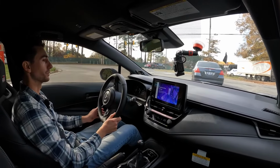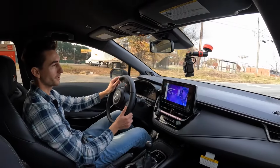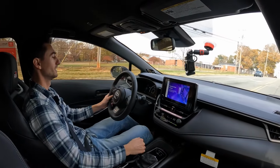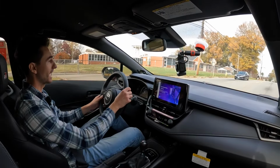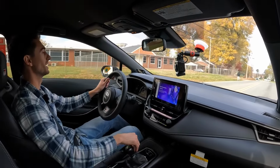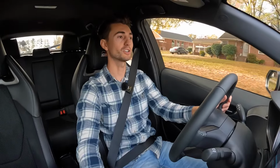It seems like it is a really strong contender for the compact, rally-inspired manual/automatic sporty cars. You're certainly not gonna have a frown on your face when you're behind the wheel. But that is it for the 2025 Toyota GR Corolla Premium.